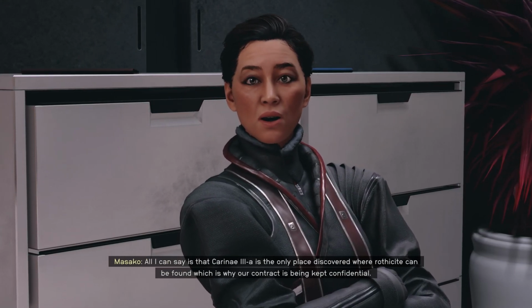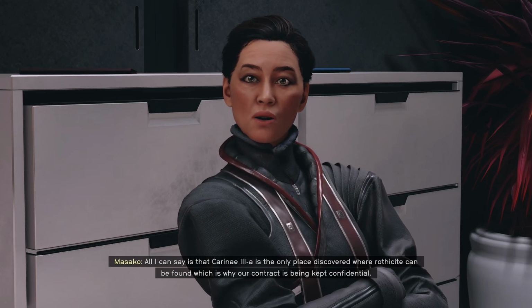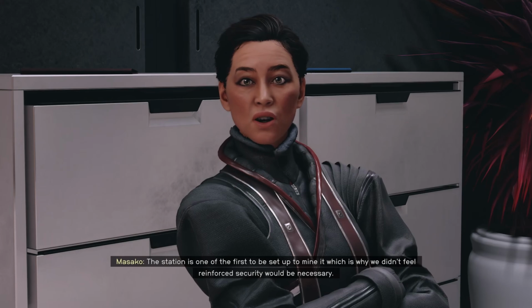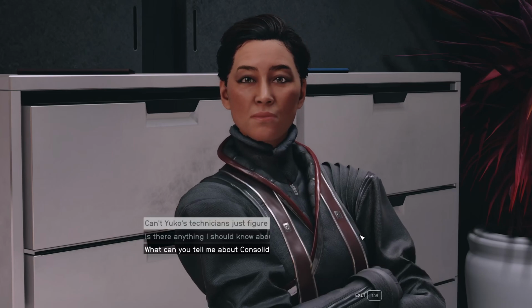All I can say is that Carinae 3A is the only place discovered where Rothosite can be found, which is why our contract is being kept confidential. The station is one of the first to be set up to mine it, which is why we didn't feel reinforced security would be necessary.